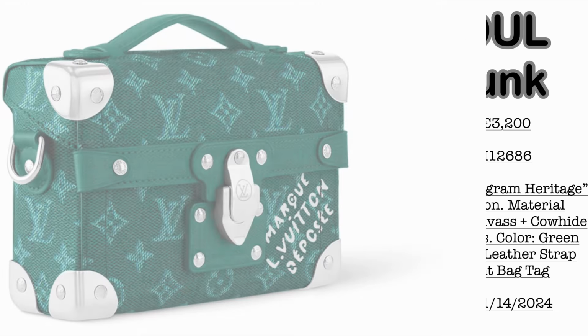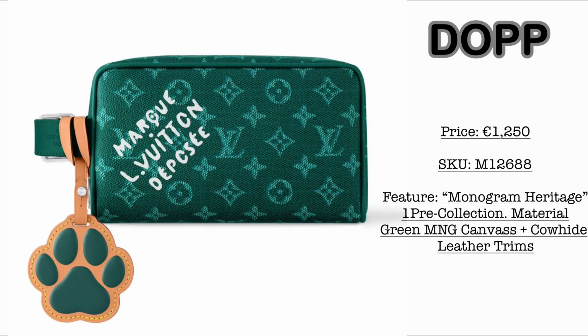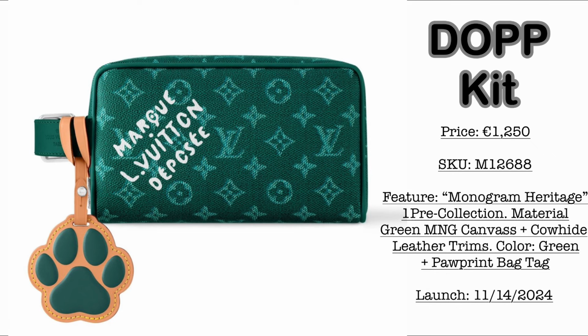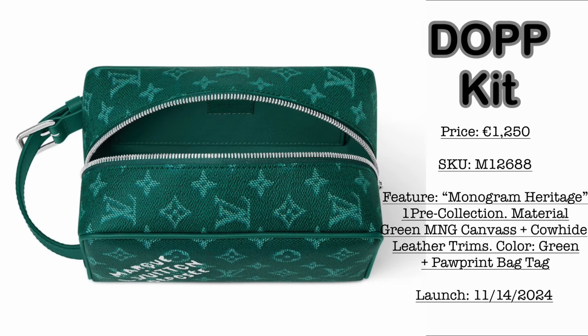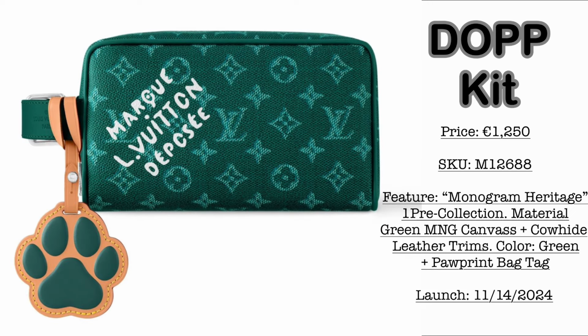is silver. And last but not the least, we have the dop kit. Price of this one is 1,250 euro. So guys, just take a look at the top handle and the zipper. So you are going to notice from the regular dop kit, it has two zippers, and then collection dop kits, it would have one zipper, and then it would come with a much larger top handle like this one.